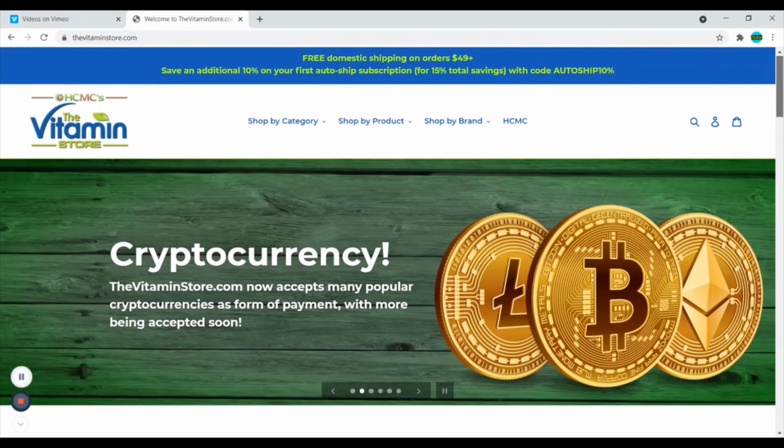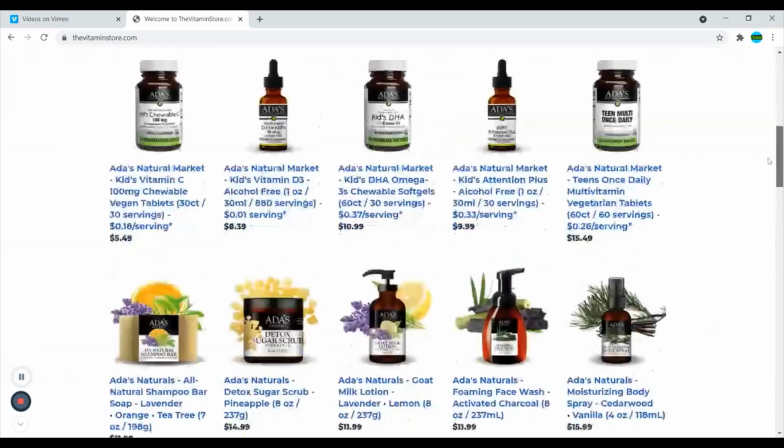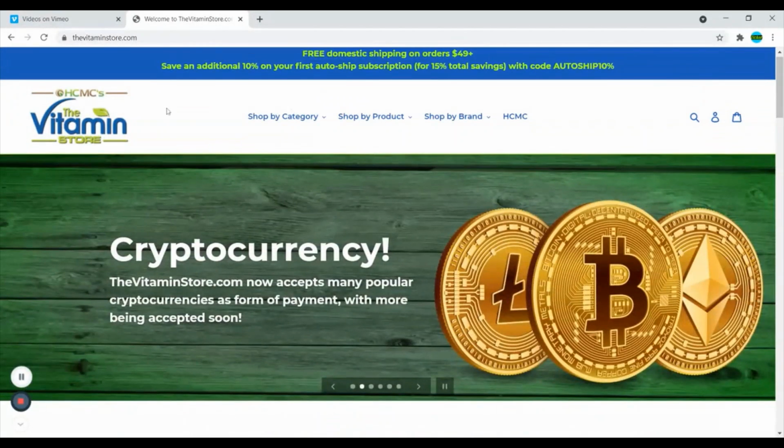So when it comes to HCMC, if you go on their vitamin store, you'll be able to see right here on the front page: cryptocurrency. The vitaminstore.com now accepts many popular cryptocurrencies as a form of payment, with more being accepted soon. And if you scroll down all the way to the bottom, you see these payments. So there it is, Bitcoin right there, as well as all the other ones that they use for trading of money. So super important. I wanted to point that out because that is a very major deal. So again, cryptocurrency and the vitamin store, check it out on HCMC's website.